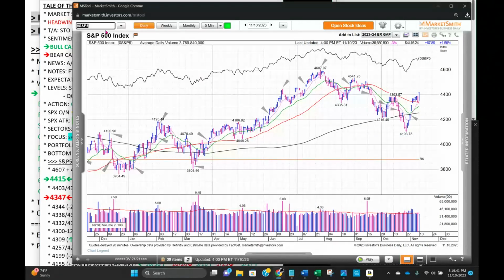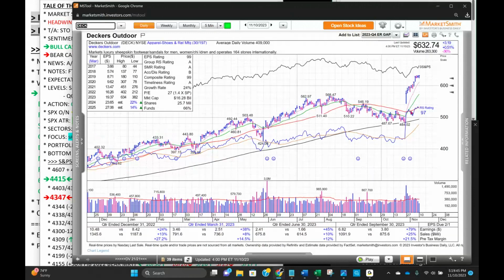So let's take a look at a couple of charts first. DEC: why did we sell DEC? It was a canary in a coal mine. It broke out before the market had its follow-through day, and it's putting in this nice little tight shelf here on declining volume. A couple of reasons. One, it's extremely extended on the 21-day moving average, riding between the +3 ATR and the +4 ATR higher. And I wanted to free up some capital to buy NVIDIA.